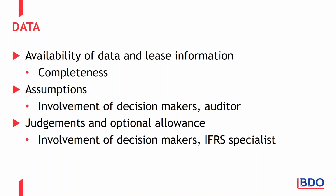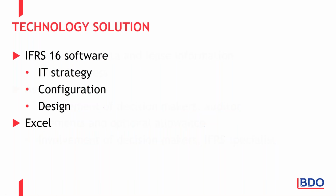So make sure you have the understanding of somebody who understands the nuances of the standards. And I put that on there about the judgments and the optional allowances. Remembering once you've chosen a path, very often that becomes a policy choice, which means you can only change it again as a change in accounting policy. So you don't really want to get into that. All right, so that's the data assumptions, even before you've moved on to things like technology solutions and so forth.